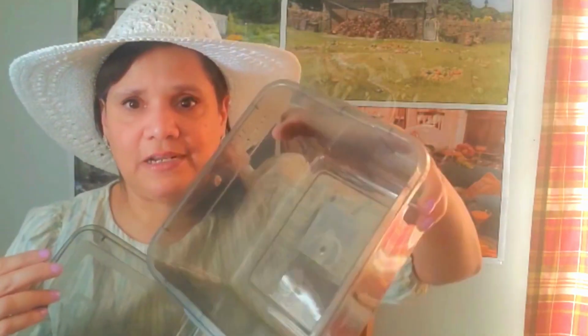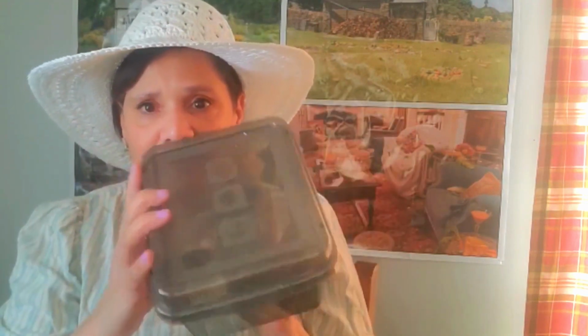This, I'm gonna put my cleaner, my orange cleaner that I made with the orange slices, is gonna go in here, and I'm gonna cut up some towels. They're gonna go in here for cleaning. So that's what I bought that for.